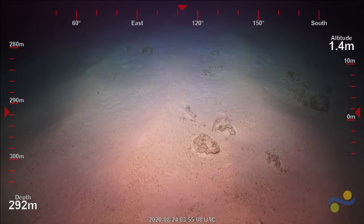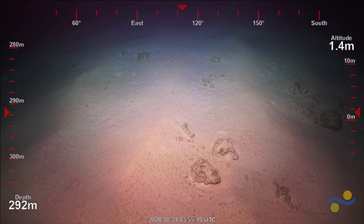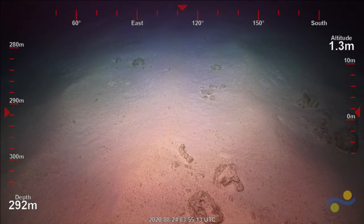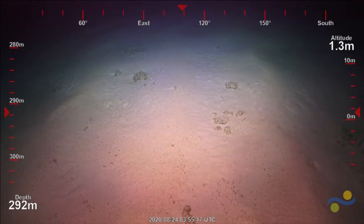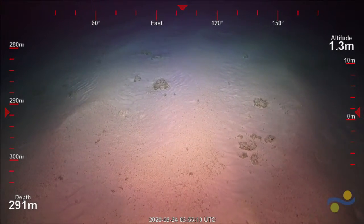We're still getting our 500. We're just, the Falkor is actually having to move around as we get closer to the reef. The Falkor is just having to change its position a little bit.